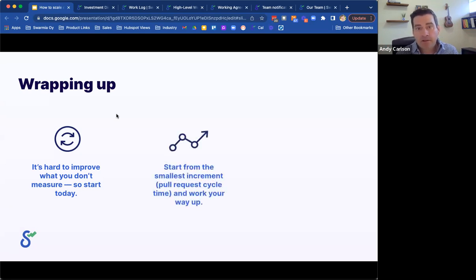Two, even if you're feeling overwhelmed after seeing all your data in a tool like Swarmia and potentially identifying multiple improvement areas, we recommend starting improving from some of the smallest increments of work. And in that case, that's reducing your pull request cycle time by investing in faster code reviews and better visibility into all open pull requests. You should start seeing improvements in as little as a week or two.